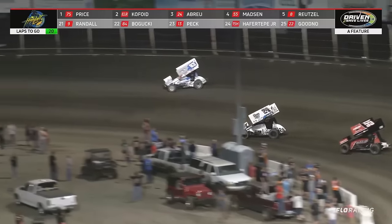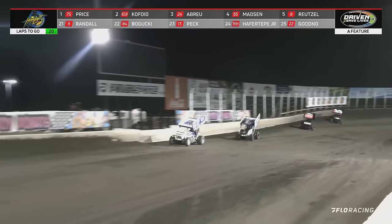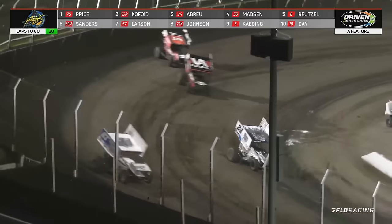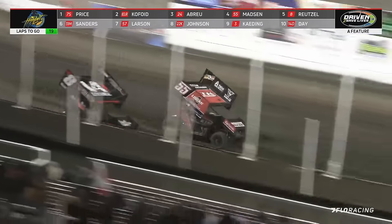They both go to the bottom of one and two. Down the back straightaway, Buddy Kofoid in second, Rico Abreu third. Looking to the inside is Rico. Here comes Reitzel putting the slider on Madsen in turn four. Throw a blanket over second through five.